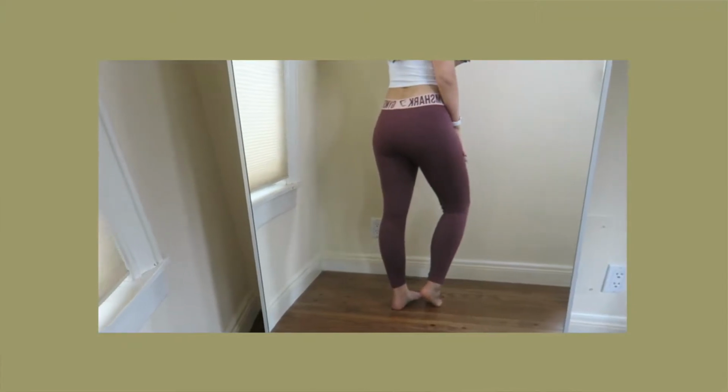I am super excited to try to work out in these leggings because they feel super high quality and they are super flattering, so I was really excited about that. The next thing I picked up, I thought for sure was going to be too small, but I thought this skirt was so pretty, I just wanted to pick it up anyways. Upon trying it on, it fits perfect.